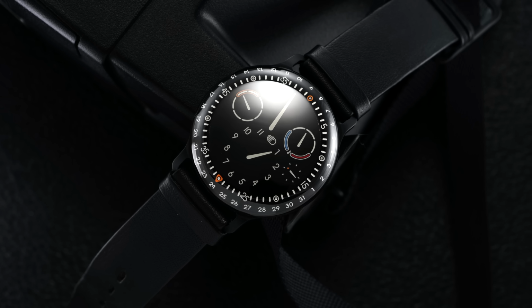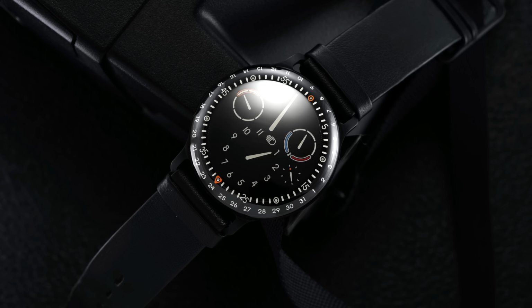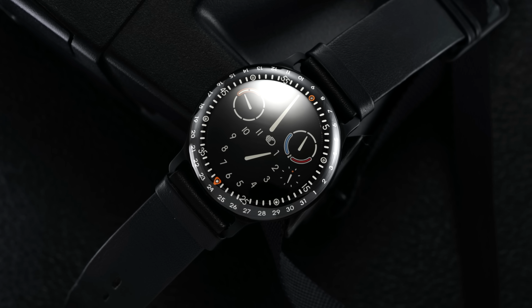But this is such a cool expression of just uniqueness when you're looking at just engineering, if you have any liking to that, and just thinking of creative ways to execute something very simple and rudimentary. I think you have to at least appreciate what's going on here. Visibility and lume is also fantastic.